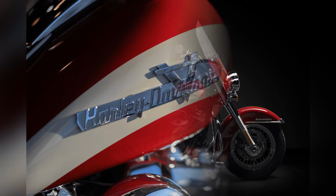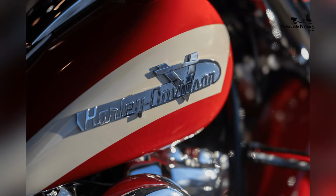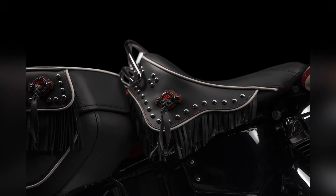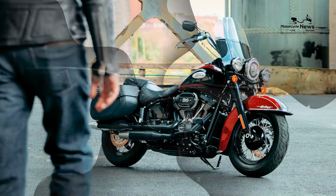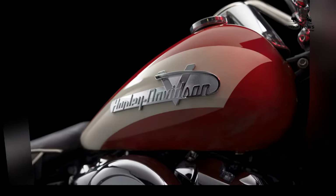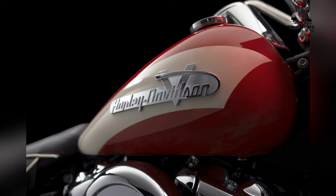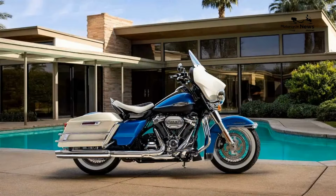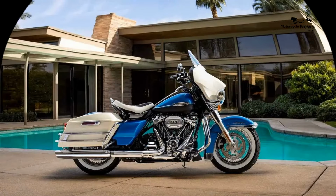Industry experts and motorcycle enthusiasts have lauded the Hydra-Glide Revival for its ability to evoke the spirit of classic Harley-Davidson motorcycles while delivering a riding experience that meets contemporary standards. Its powerful engine, advanced features, and timeless design have set a new benchmark in the cruiser motorcycle segment, earning it the title of Best Cruiser Motorcycle of 2025.